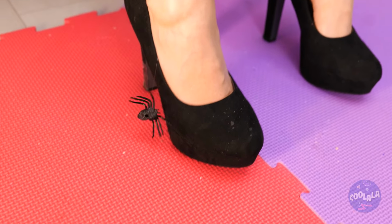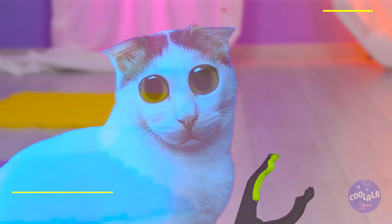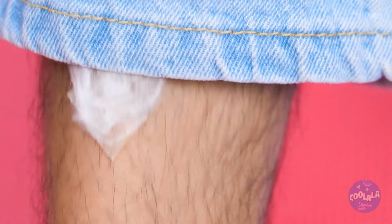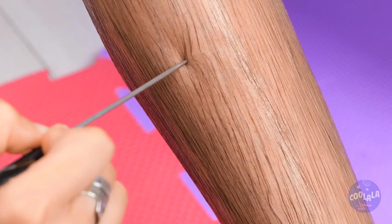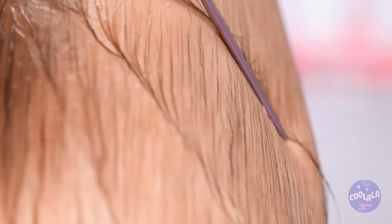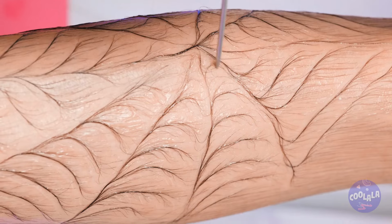Ooh, hope she doesn't notice that spider. Kitty says we should take a closer look. Wow, are you starting a spider farm? Oops. Well, how about we clear them off? But if you like webs, we can make our own. And you know, maybe we can bring back a few spiders.